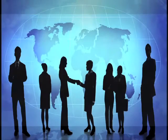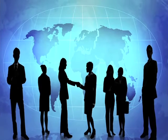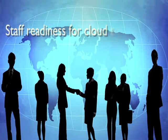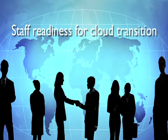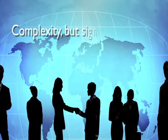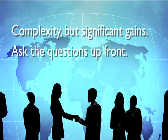Finally, your staffing skills can play a key role in moving the company's applications to the cloud. First, are the skills and experience adequate for the as-is state of application development and maintenance? And if you decide to move an app to the cloud, how prepared are they? So as you can see from these examples, there is complexity, but there can be significant gains. You just need to ask the right questions up front.